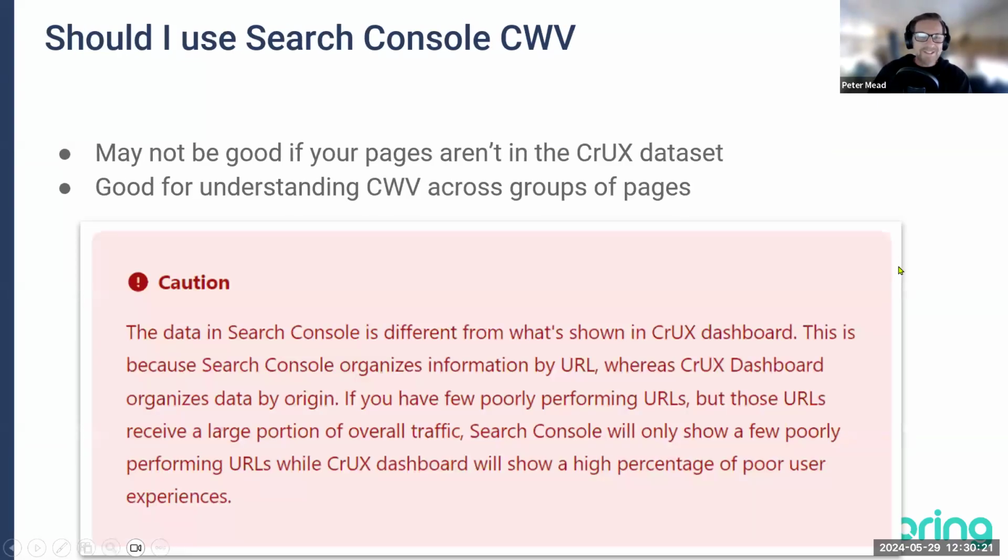So it might not be good if your pages aren't in the Crux data set. If you've got a low traffic website, you might see that your web pages are not appearing inside of Google Search Console. Now, I just had a thought that maybe there are people on the call that don't know what Google Search Console is. If that's the case, that's probably a good one to follow up on another separate call.